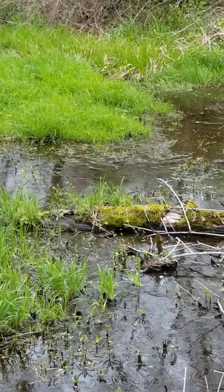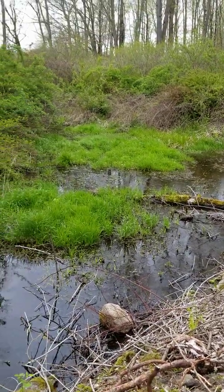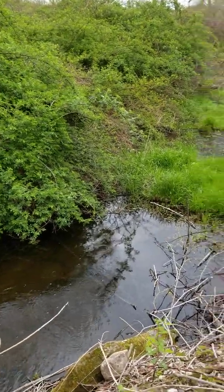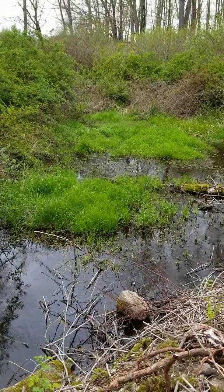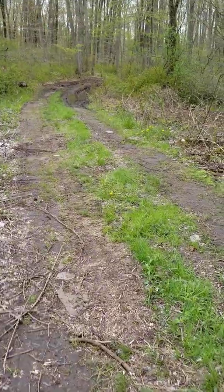So someday we would love to have this as a real pond. The Soil Conservation Service said we could have a 2-acre pond here. That's as big as most house lots. That's a lot of water, and we know there's that much water out there. It's really marshy. And the road continues on into the woods.